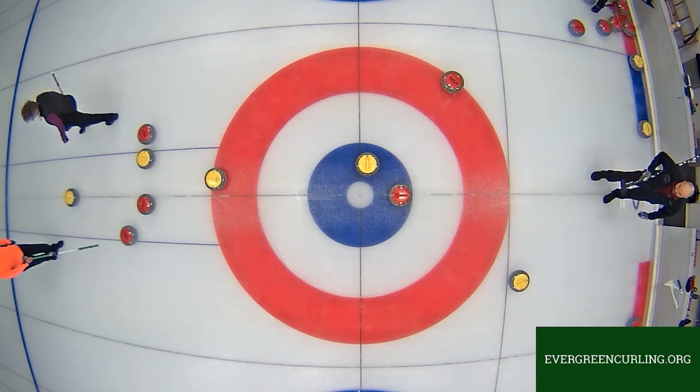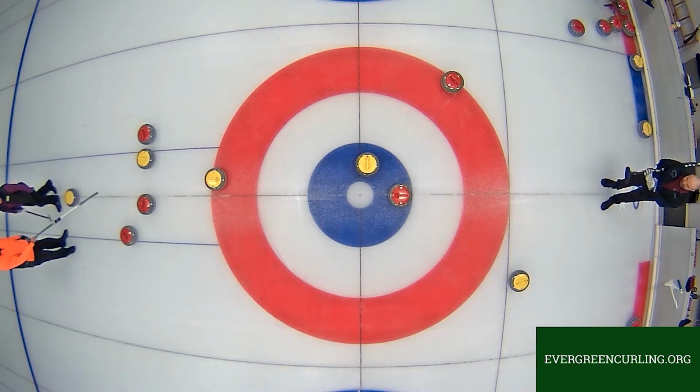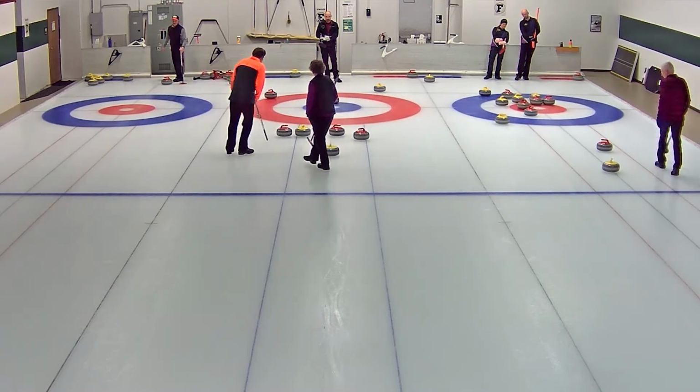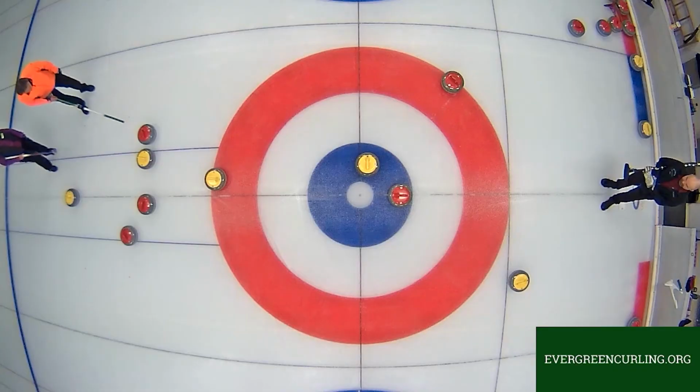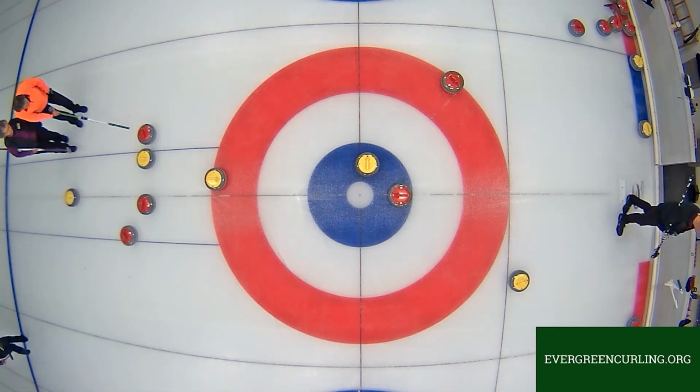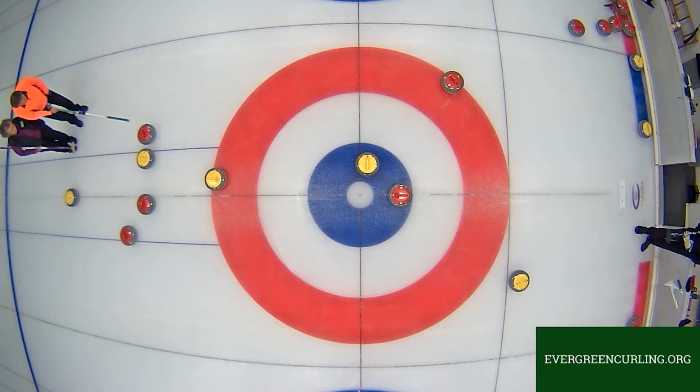Okay, Kevin's got something fancy. If you're a billiard player, a pool player, the angles that you have to call and create are very similar to curling. A little heavier things that you're hitting, and they don't roll, but they slide quite nicely.